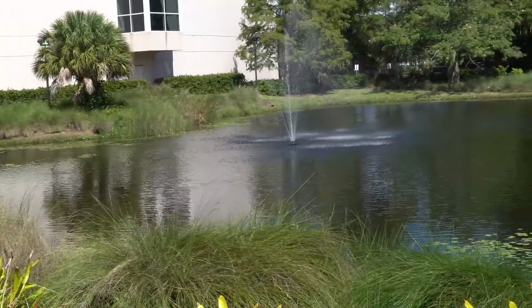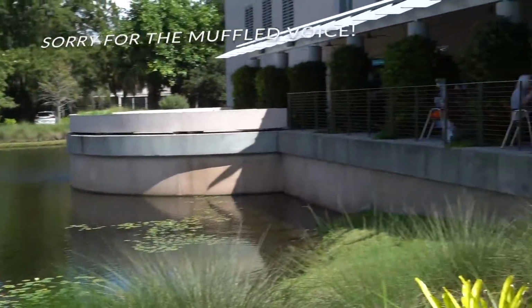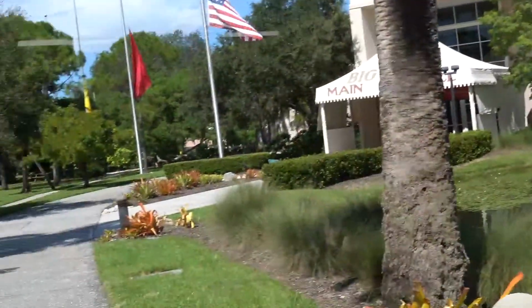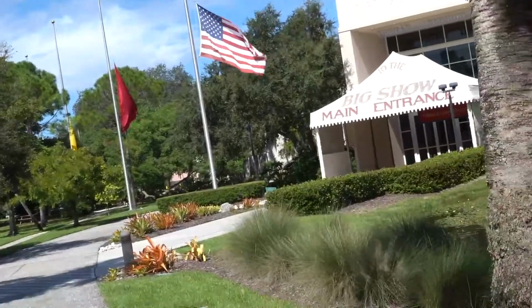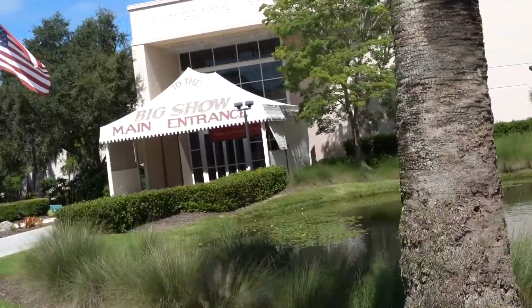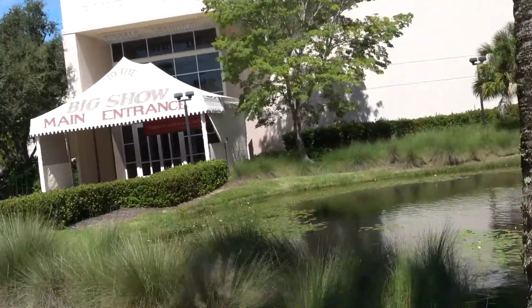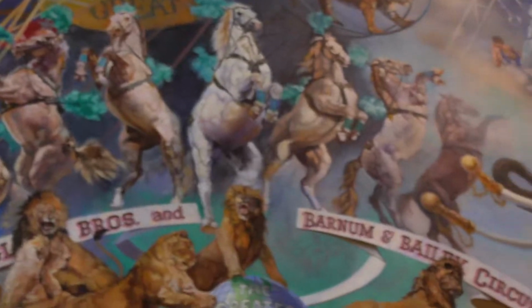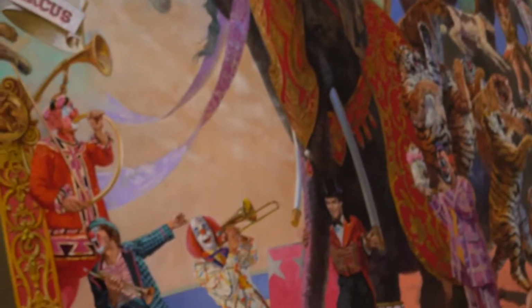All right, we got our tickets taken care of. Got a nice little thing as soon as you walk through the building entrance. And then we got the big show main entrance. I'll do it on video here. This nice huge mural.